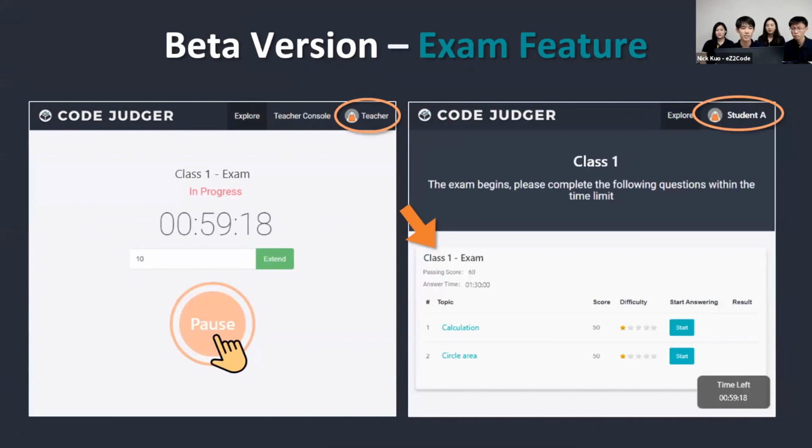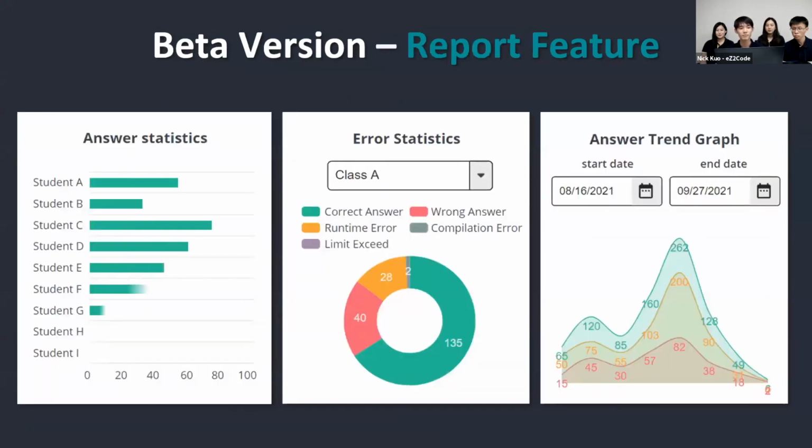Next is the exam feature. Teachers can set up remote exams for students to attend. By starting the exam, all students will receive the questions at the same time. This is a great feature where teachers can hold remote exams as fair and as effective as possible. At the end of the exam, teachers can generate reports to see how their classes perform, allowing them to adjust the class content as needed.